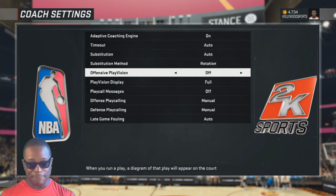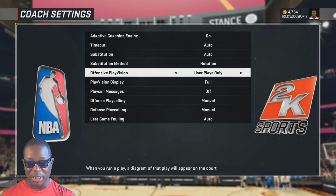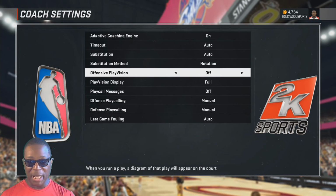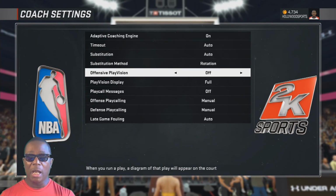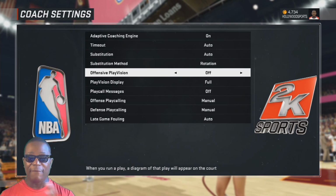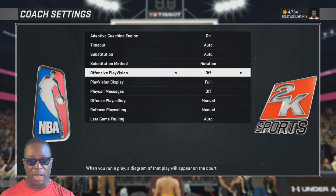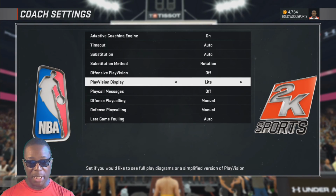Offensive play vision. It needs to be all plays. I mean, user plays only, because we don't need to see the CPU. But I'm thinking about just turning mine off and working on noticing rotations on the defense and noticing the flow of your offense, right? But again, it's optional, guys. So play vision display.